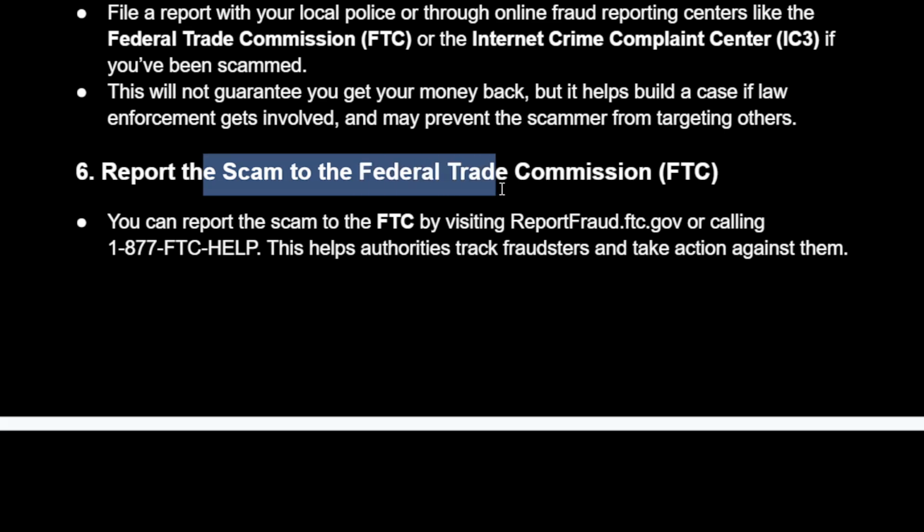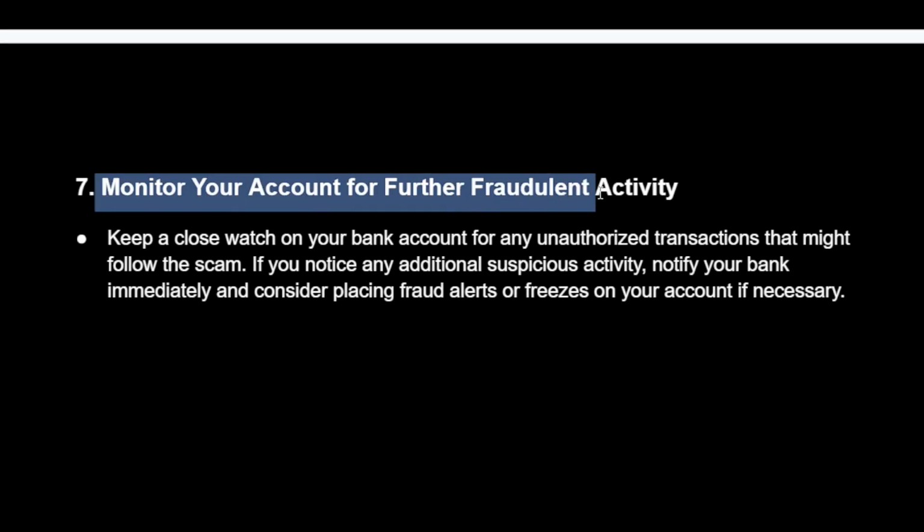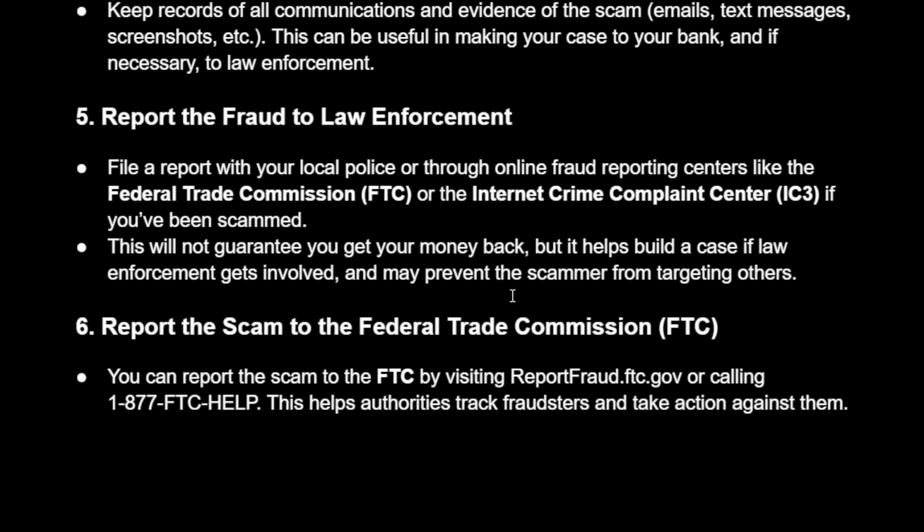Report the scam to the Federal Trade Commission, or FTC, and also monitor your account for further fraudulent activity. So those are the steps that you can take.